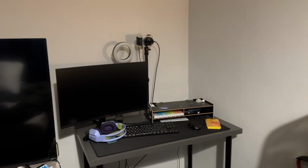I also found a DisplayPort cable and another HDMI cable that I'm going to need, which means I can return the DisplayPort cable that I bought. Better to have too many than not enough. Let's have a look at the monitor.